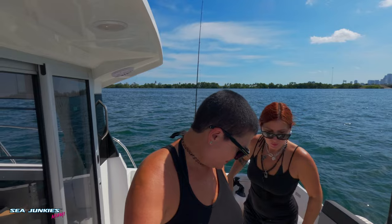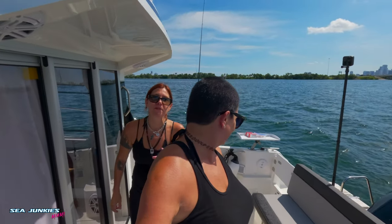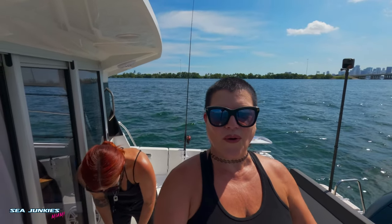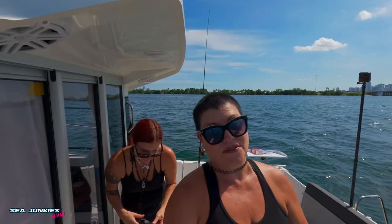We are fishing! We came out to do some inshore fishing today. We are fishing with a pup for the first time, and for the first time in the new boat. Two first times. We wanted to see what it's like inshore first, because we want to take him offshore with us, and he's doing it. He loves the boat. Look at him.